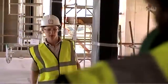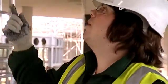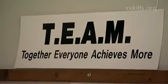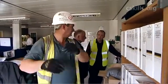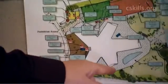Evidence shows that there are fewer incidents and accidents on sites where the workers are actively involved in health and safety. Your opinions and ideas are important, so make them heard. Whatever the size of your site, there should be many opportunities to do this. For example, directly with managers through a daily briefing or through suggestion boxes. Managers should let you know how best to do this on your site.